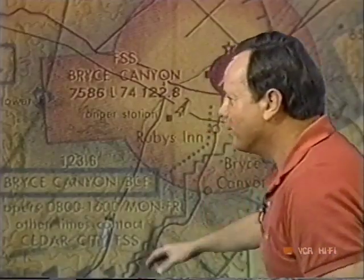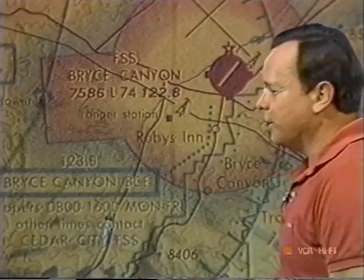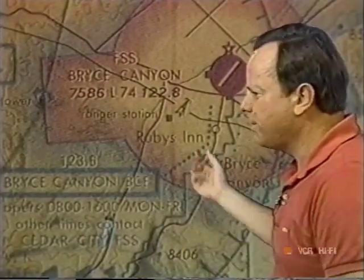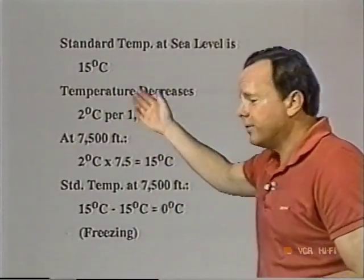And let's leave from Bryce Canyon, Utah. So let's take a look at Bryce Canyon, Utah, and they're at an elevation of 7,586 feet. We'll call it roughly 7,500 feet, 7,586, something like that. Now let's go back to our rule of thumb. We said earlier that the standard temperature at sea level is 15 degrees Celsius, and the temperature cools down 2 degrees Celsius for each 1,000 feet you go up.